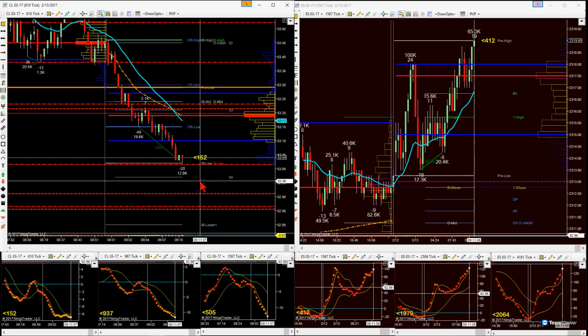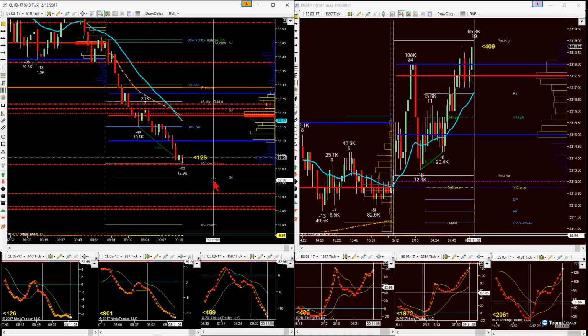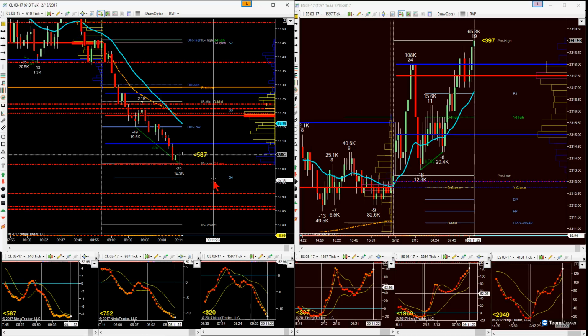One of the things that we looked at, I don't know, 2 weeks ago, is that the volume that trades in oil overnight is about half of what trades during the pit session, the regular trading hours. In the S&P, it's less than 10%. If you get 1 million shares traded during the day, you only get about 100,000 overnight.